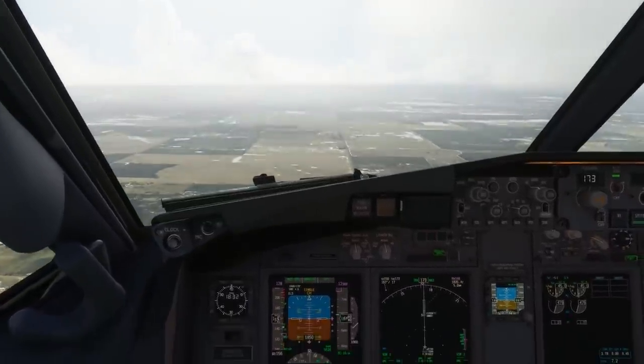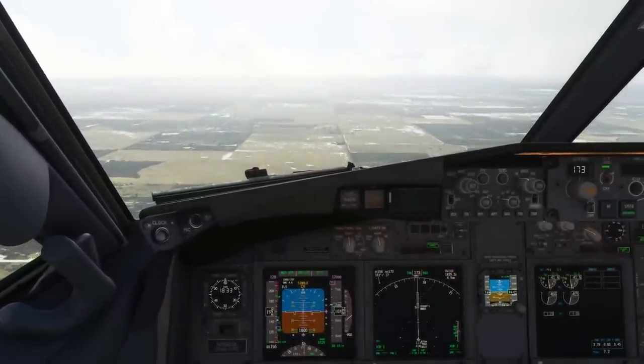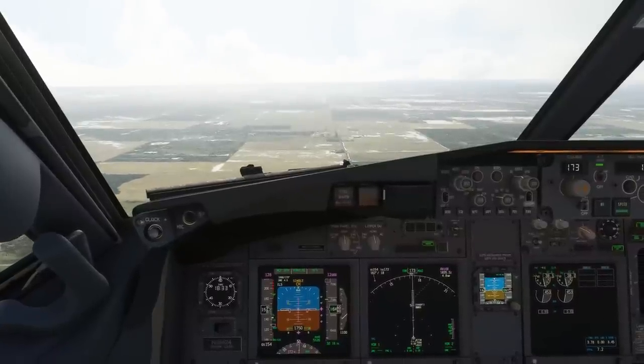And nicely visual now with the runway. Traffic 12 to 1 o'clock, 4 miles westbound, 6,900.